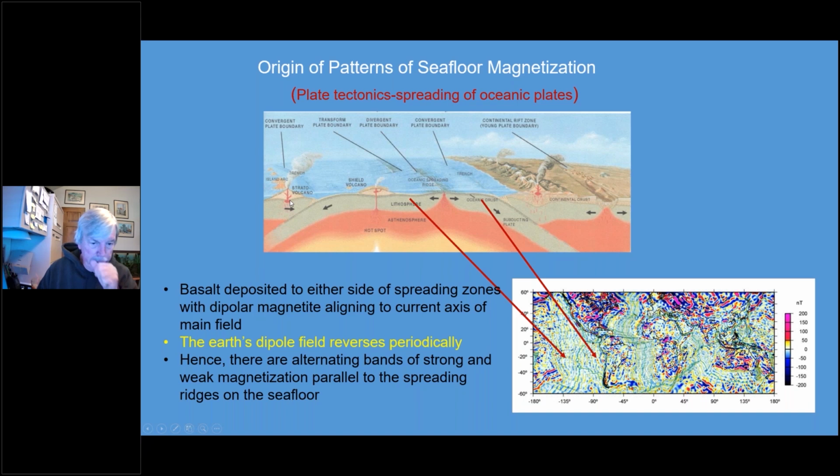Now, the basalt has little magnets in it. It's called magnetite, and it's dipole magnets, tiny little things. And as it spreads, the magnetite in the basalt all align to the Earth's field, south to north, north to south. And so you have them all aligned. And then over time, the Earth's field reverses. You probably didn't know that. At times, north becomes south, but this occurs after many thousands of years.